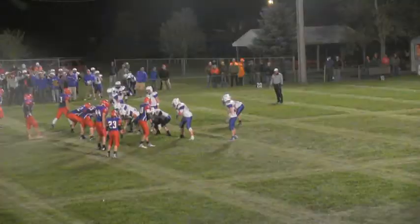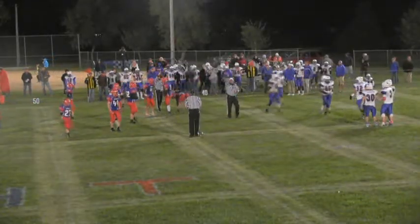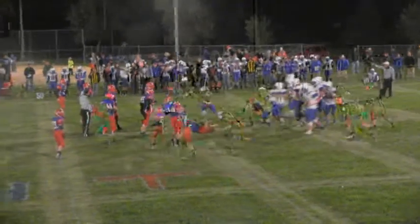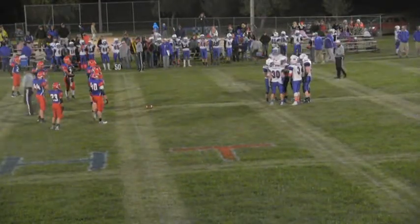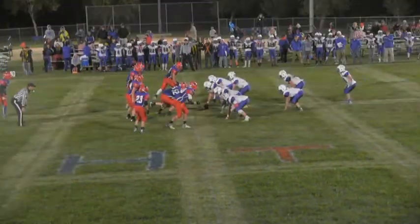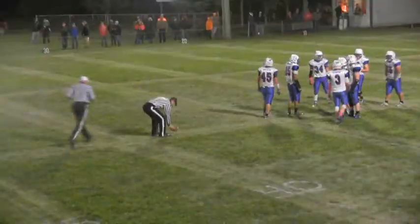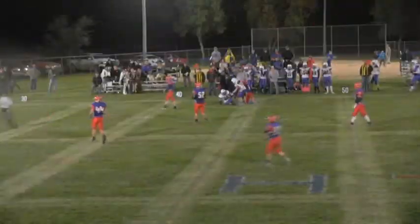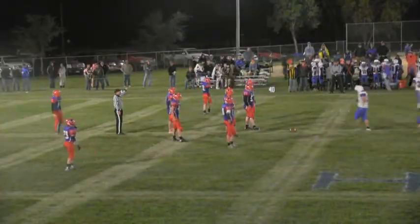Monarchs set up to run the two-point conversion out of the shotgun again. Split receiver, one right, one left to right. Again, looking to pass. Quick pass to Evangelisto, and this time he's in for the two-point conversion. And after the conversion now, the score for the Monarchs. And with 8:36 to go in the first half, Monarchs lead it 20-0.